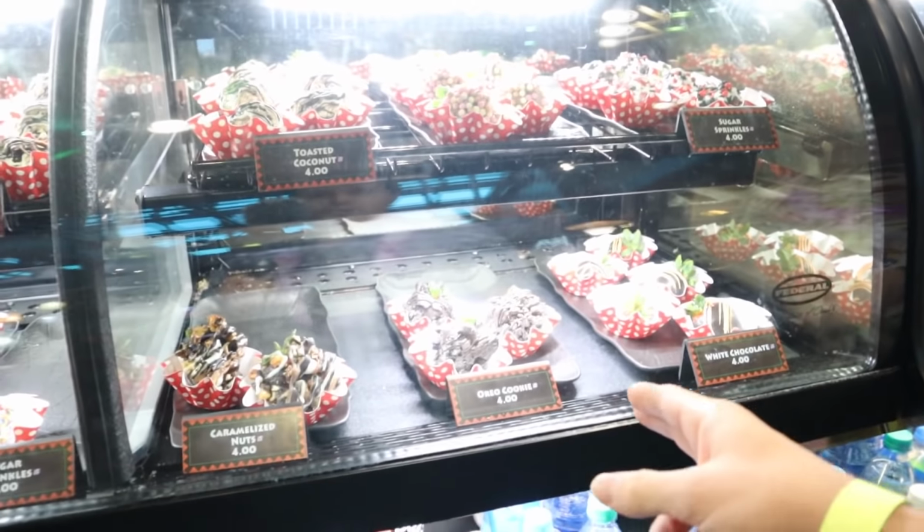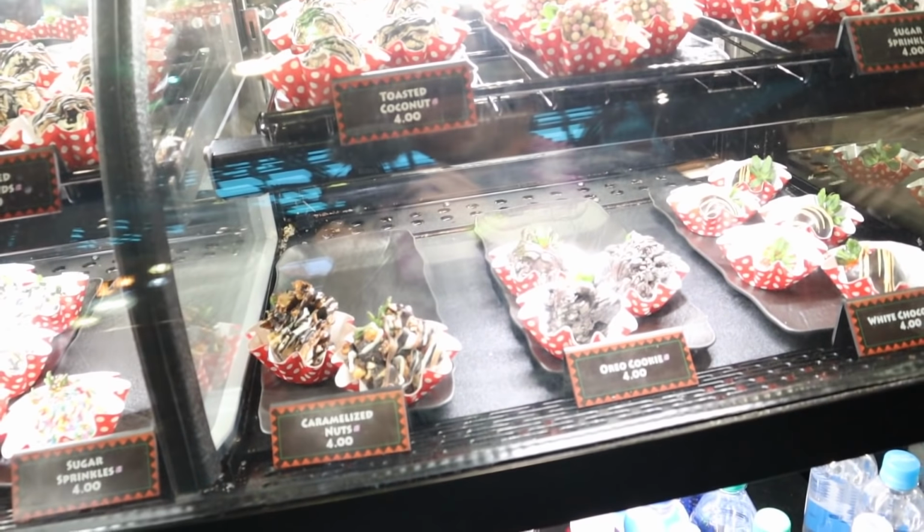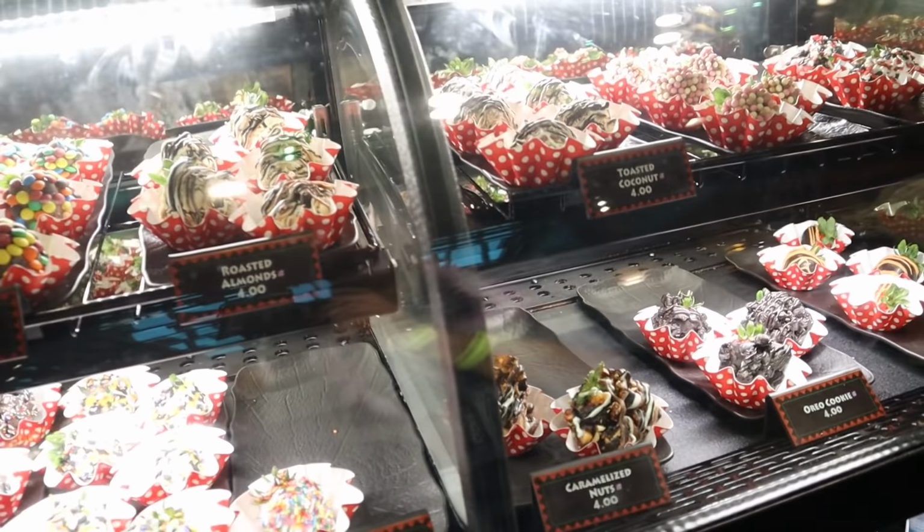That's so true. It looks like pineapple on that bacon over there. That looks really good to me. And this one right here, I don't know if you've seen this one, is Oreo cookie or the caramelized nut strawberries. Those look fantastic as well. I don't think you can lose here, but we'll have to try it one of these days, if not today.